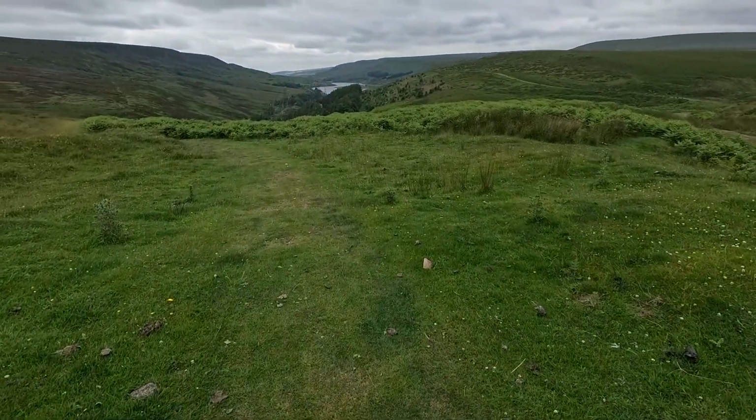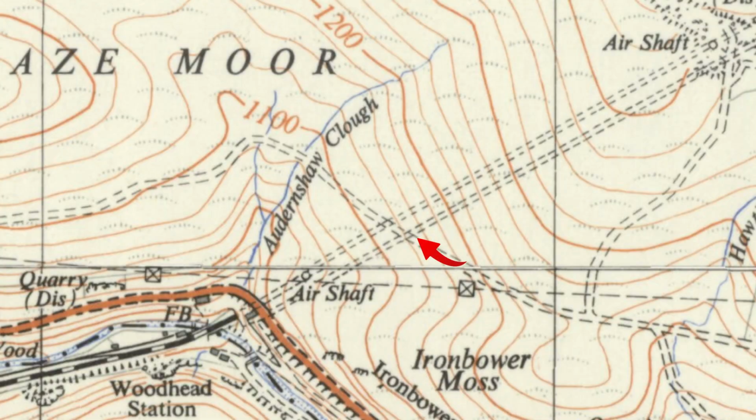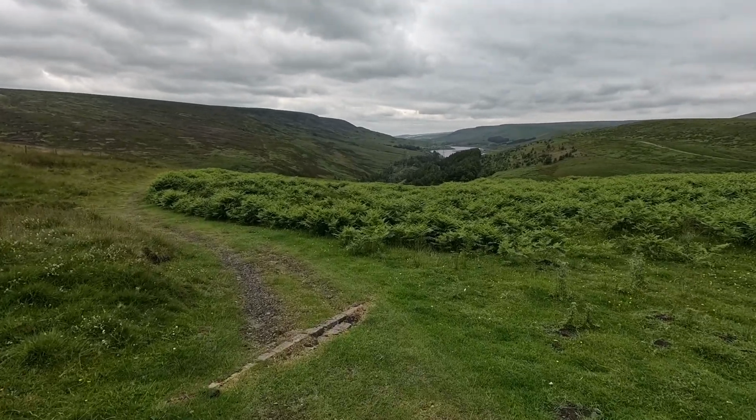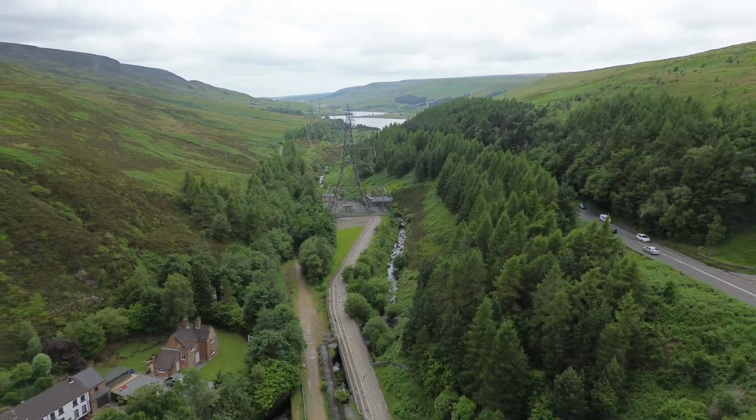Right. I think it still could be several hundred feet beneath us. Yeah. I mean, look, we're still really high up, aren't we? You can see, I mean, the pylons are a really good guide here, aren't they? Because the tunnels. Oh, yeah, that's right. That's where it comes out.